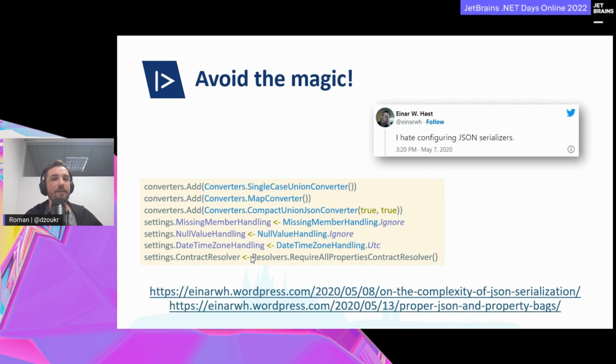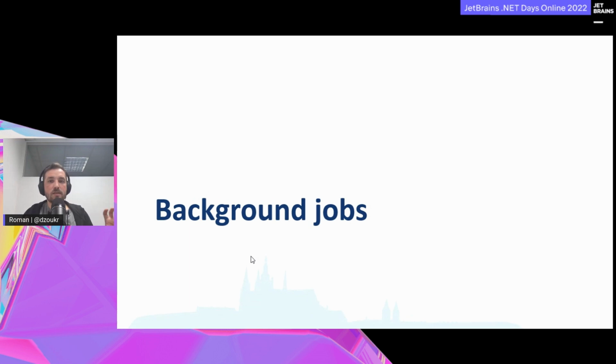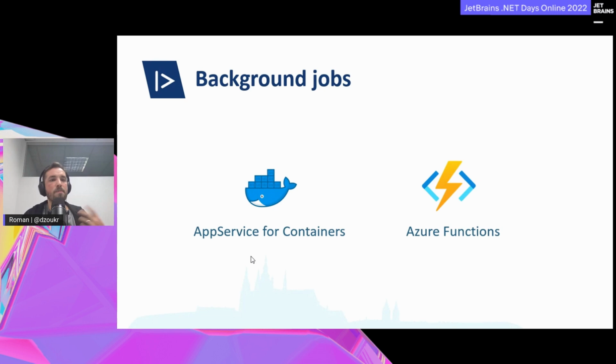We slightly touched it, but let's talk more about how we actually get the data, because now we have the data, we have them stored, everything is nice, we probably fixed the serialization. So let's talk about the background jobs. And first of all, I would say that there are two kinds of services we use in this project. First is App Service for containers. Second one is Azure Functions. This is where the serverless part from the title goes.